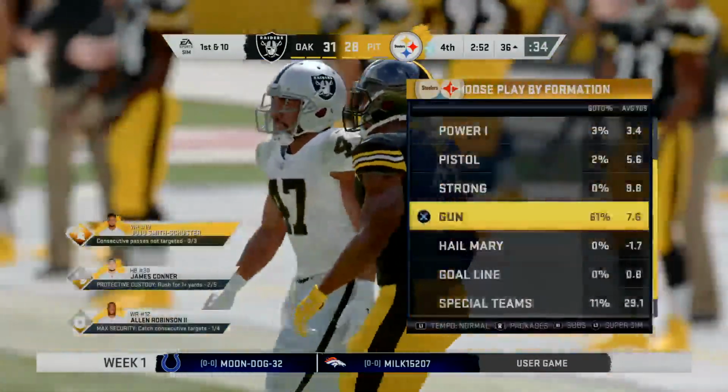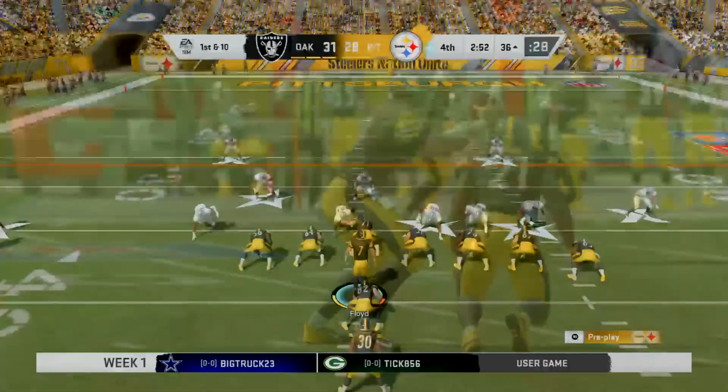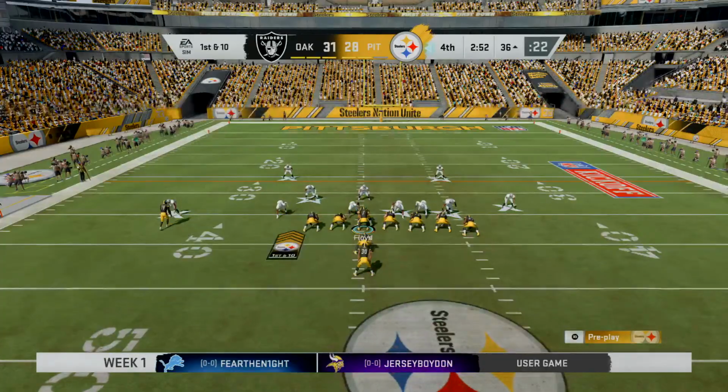We'll definitely see some open running lanes, and he's taking advantage of it right now, but that shouldn't be a surprise. Defense has the lead. They're playing for the pass first. Some good games going on in the early window. This might be the best of the bunch.